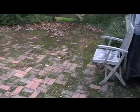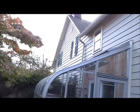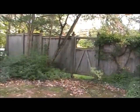Before I go upstairs, I want to investigate this stable sort of door into the back garden. Oh, I've got to catch up the top. That was what was stopping me from opening the door. Okay, so I'm coming outside onto a brick paved patio area, which is a little bit mossy. That's the fence to the side of the house, with the door out toward the front road.